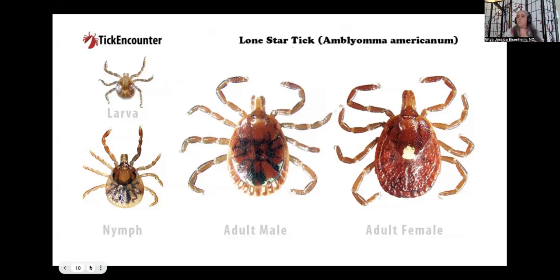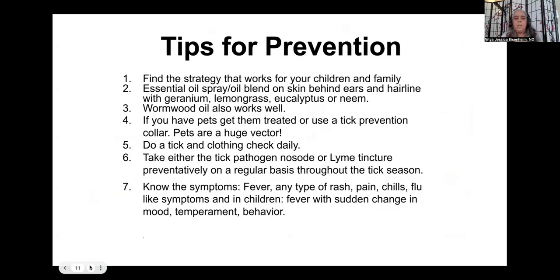Okay, so we can go to the next one. Tips for prevention, really for children, and for everyone: you just have to find the strategy that works well for you. All the things written about prevention don't always work for people. They're more for people who live in a city or suburb and then go walk on a trail or something like that.